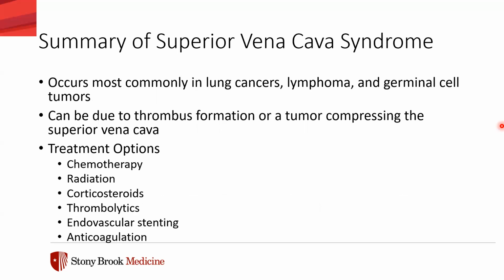To wrap it all up, a summary: superior vena cava syndrome occurs most commonly in lung cancers, lymphoma, and germ cell tumors. It could be due to either a thrombus in the superior vena cava or a tumor actually compressing the superior vena cava. Our treatment options are listed all here for you. But remember, not every treatment is right for every patient. Some patients might get one or two of these interventions for treatment.